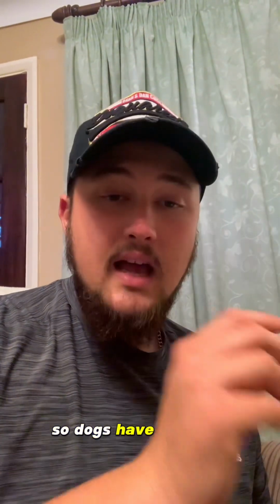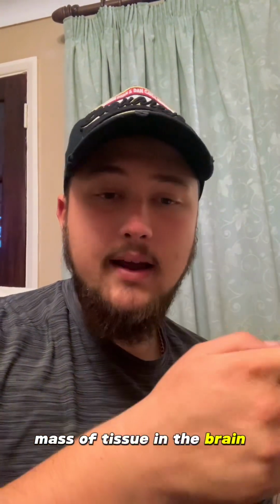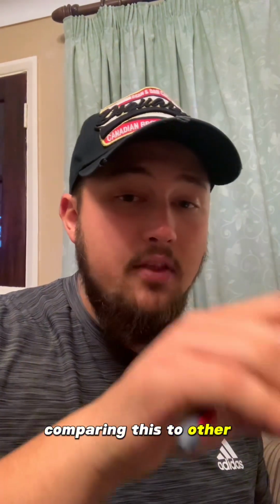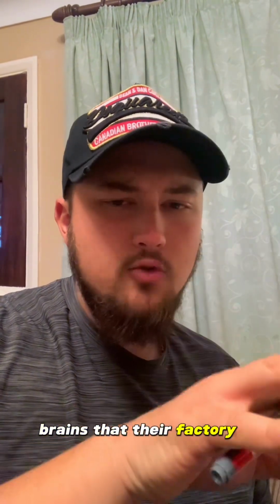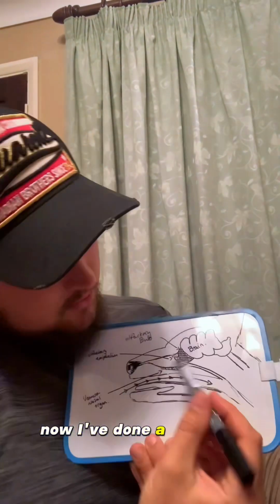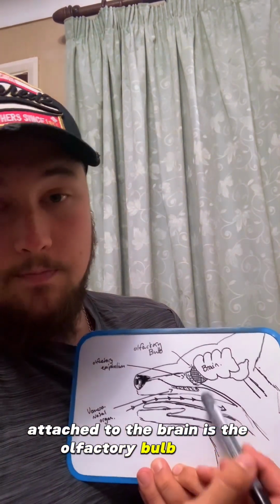So, dogs have a larger olfactory bulb, which is a rounded mass of tissue in the brain responsible for olfactory function. Comparing this to other mammals with similar sized brains, the olfactory bulb is much, much bigger. A larger olfactory bulb equals higher processing power. Now, I've done a diagram and you can see right there, attached to the brain is the olfactory bulb, okay?